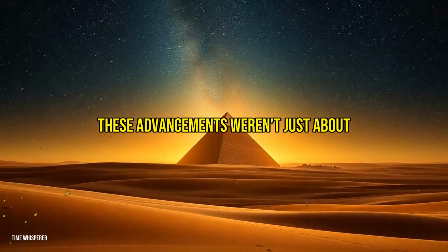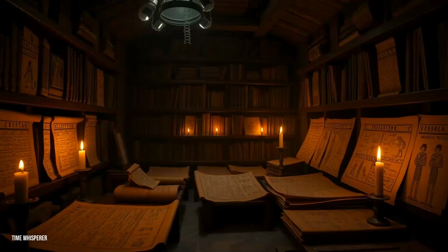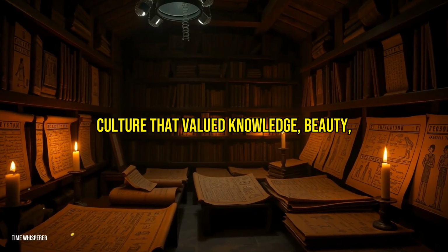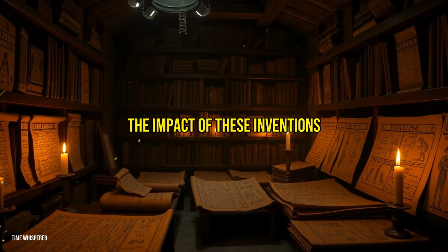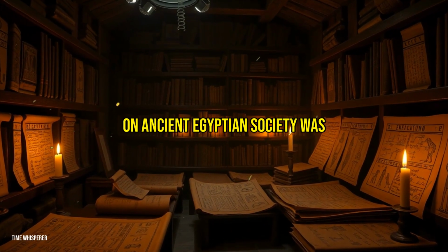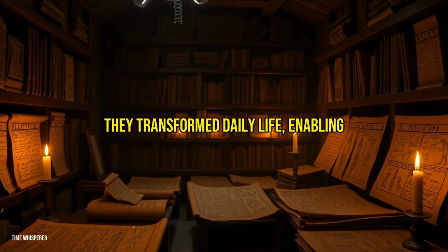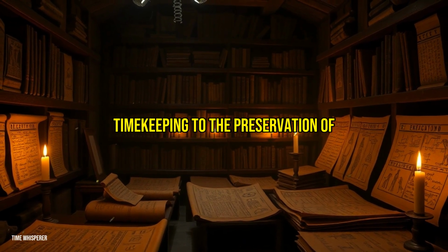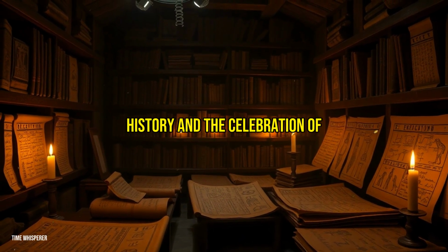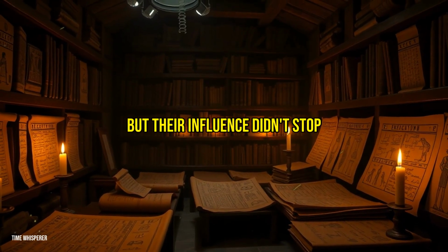These advancements weren't just about survival or practicality. They were expressions of a culture that valued knowledge, beauty, and the pursuit of the extraordinary. The impact of these inventions on ancient Egyptian society was profound. They transformed daily life, enabling everything from efficient farming and timekeeping to the preservation of history and the celebration of religious beliefs. But their influence didn't stop there.